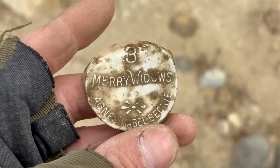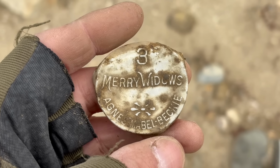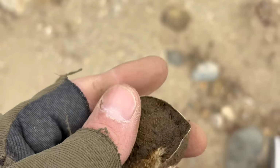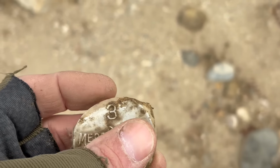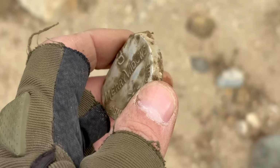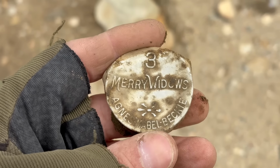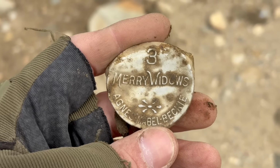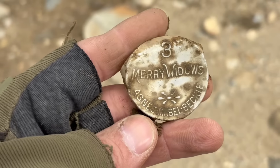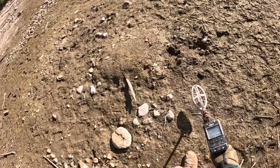So this is an old tin, over 100 years easy, of male contraceptive. The Three Merry Widows. Agnes, Mabel, and Becky. These come in lots of different varieties, some without the names, some will have the price on there, $1 I think. That's a pretty cool find. I've only found maybe one or two. Those are cool. People look for those.